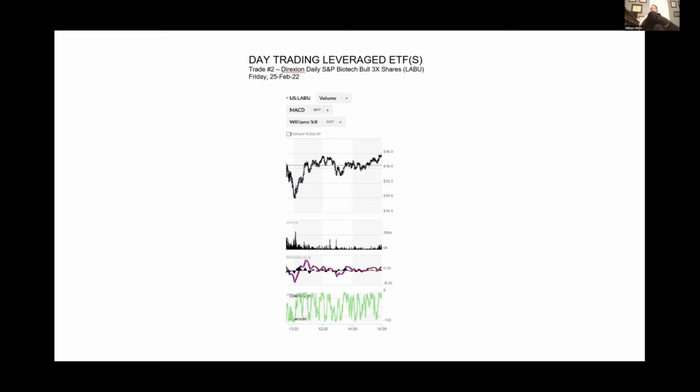About halfway through the upsurge at about 15.5, I took 50% off the table. That was about 3.25%. And then it went up another 4 or 5%. And I think I got out of that trade with about 4.75%, because I took a little loss.